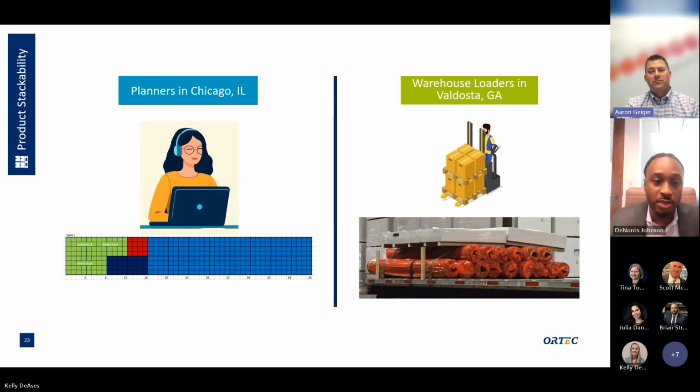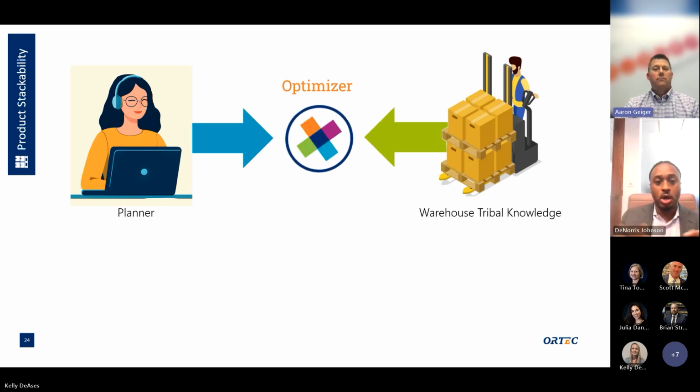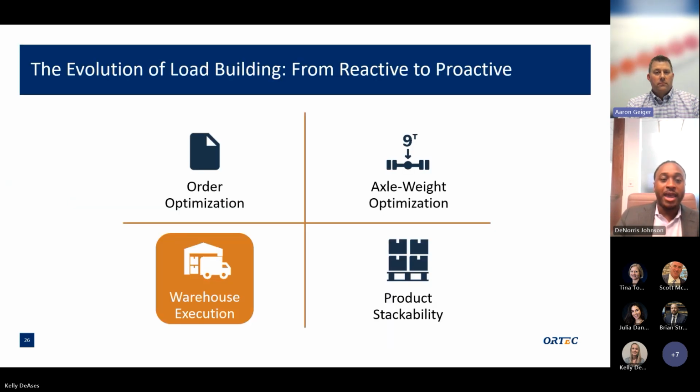So then we asked the folks in Chicago, hey, is it okay if we systematize or put that logic within our algorithm? By doing so, we were able to see, at the very far left in this example, that we were able to stack that pallet on top of the pipes. This is one simple example, but we've seen other loads from that customer where we're adding an additional 2, 3, 4 pallets onto that particular load. All right, and next I'm going to pass it off to Aaron to explain how that goes to the warehouse execution.